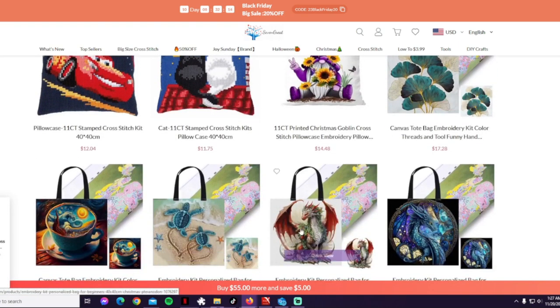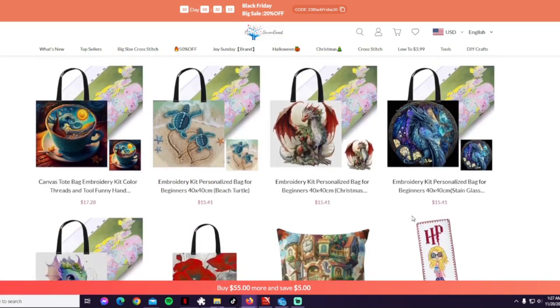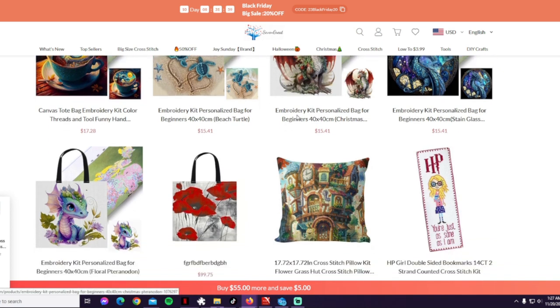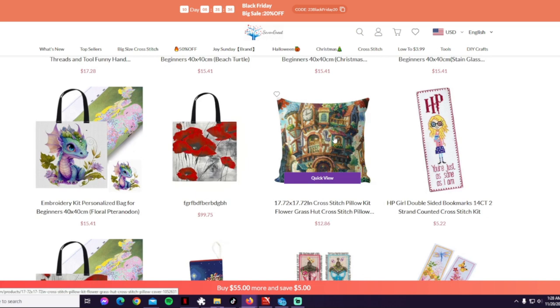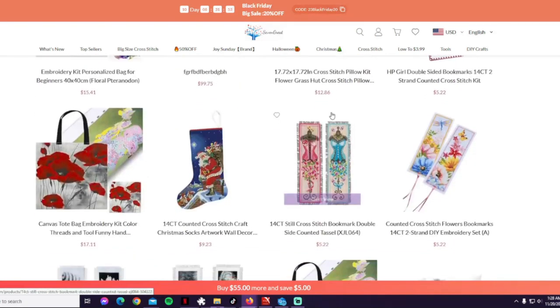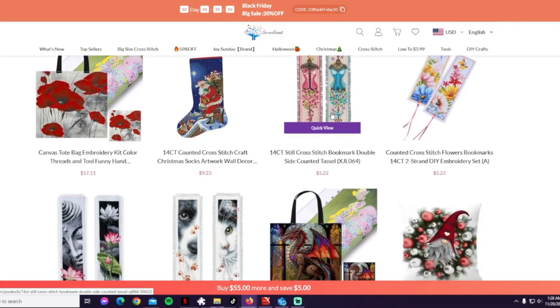I haven't done any of the totes yet, but look how gorgeous these are. If I did one, I'd probably just hang it on my wall because I'd be afraid to use it. Is there some kind of sealer protectant thing you can put over cross stitch? If anybody knows, let me know. Look at this one. I want this one. One of these days, I'm just gonna have cross stitch pillowcases all over my house.